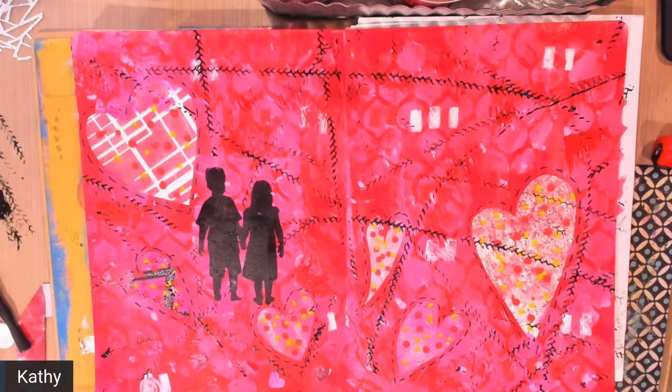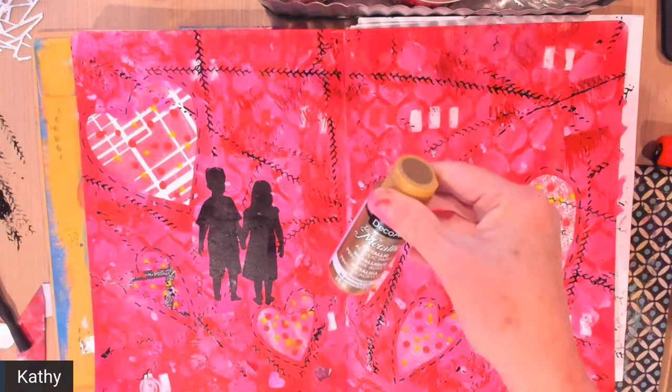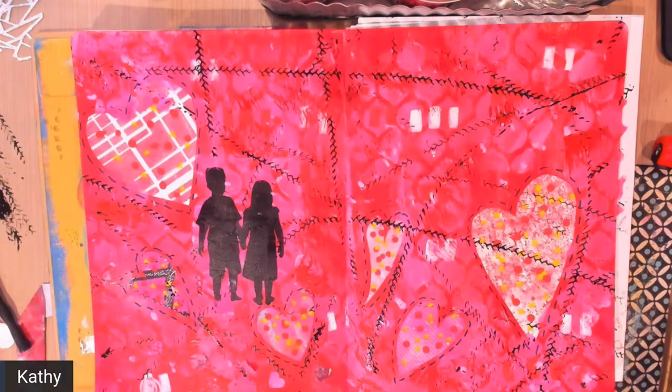Got some dragonfly. Oh, here we go. All right, here's some metallic gold. Hopefully this is DecoArt metallic gold paint. And I'll roll that on my jelly plate. Maybe if I can get the paint to come out.